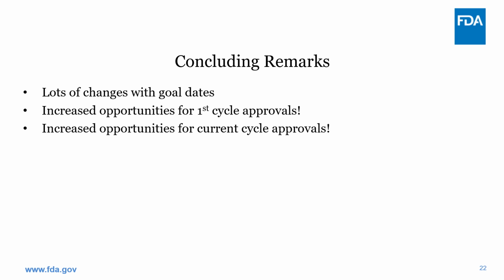Hopefully, this presentation helps to explain the changes with assessment goal dates outlined in the GDUFA 3 commitment letter and the various paths to bring a well-put-together application to approval within the first cycle. For applicants with applications already past the first cycle, there are new processes to bring that application to approval within the current cycle.